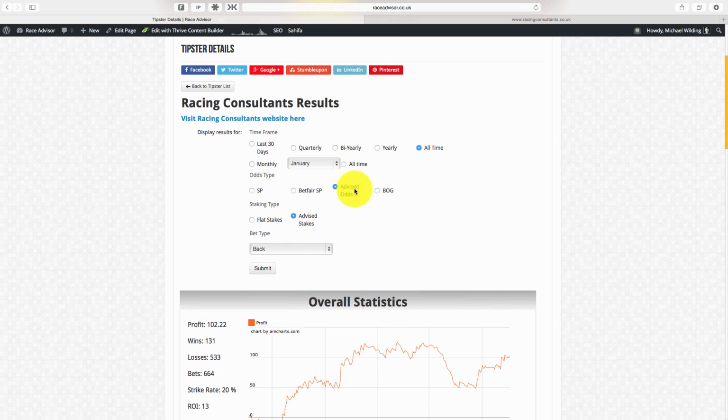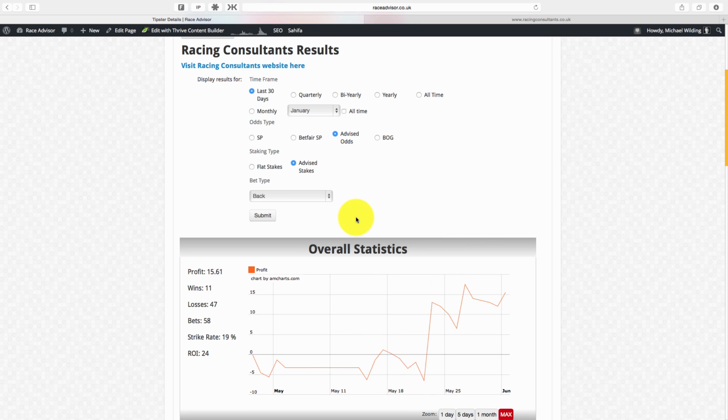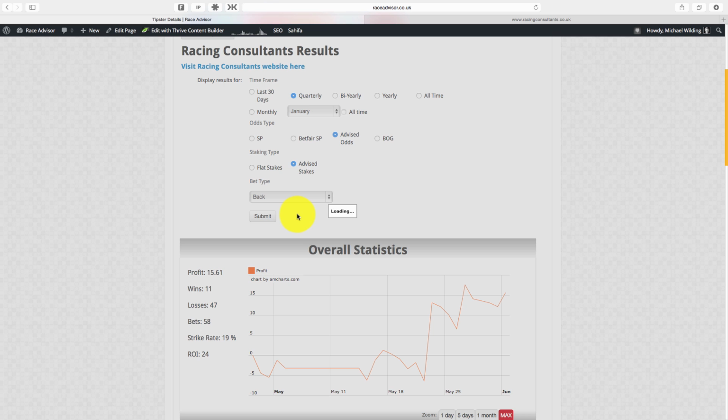So overall, what I'm seeing here is a tipster who clearly knows their edge. We can see that they're making long-term profits. I mean, the last 30 days, let's just take a look at this to advised odds. 15 units profit in the last 30 days to advised odds. A 24% return on investment. That's pretty good going. In the last quarter, that will have been in the downswing as expected.